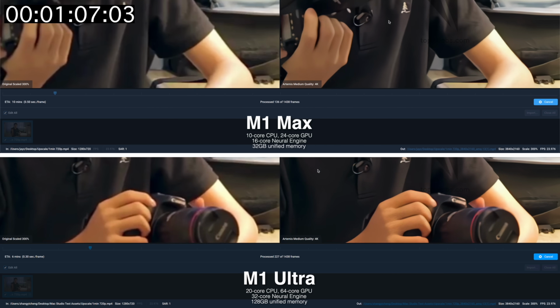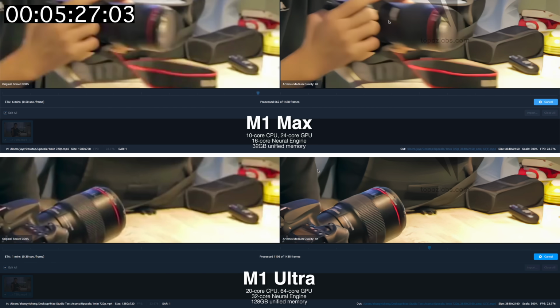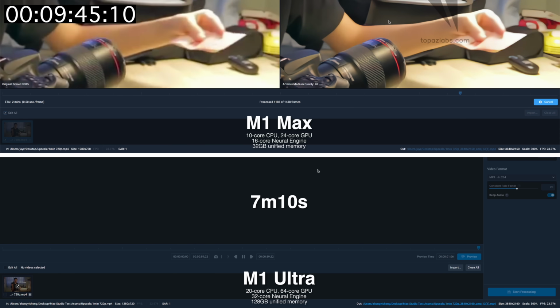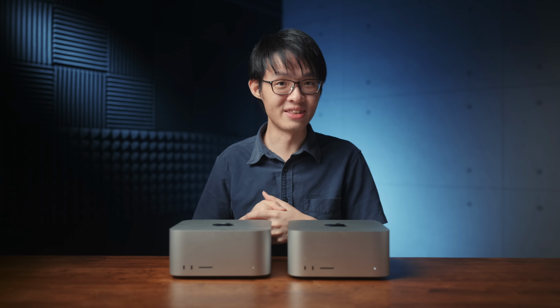This is Topaz Video Enhance AI. We're going to use artificial intelligence to upscale 720p footage to 4K. This is a very resource-intensive and time-consuming process. Working on a 1-minute source clip, the M1 Max took almost 12 minutes, and the Ultra 7 minutes and 10 seconds.